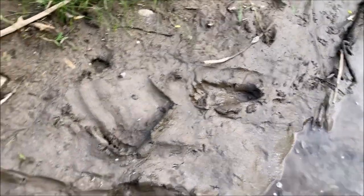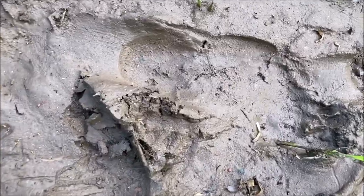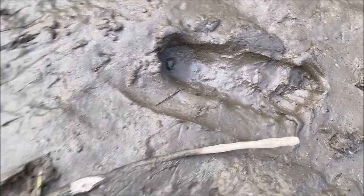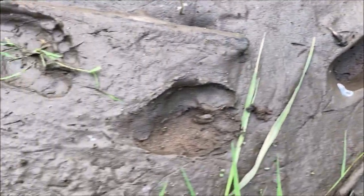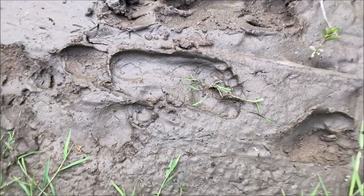Little foot there. Look at that slide. Look at the indentations and the little, pretty interesting. Possible big footprints right there of a baby. Really good ones. Perfect substrate. Look at that. Loving it.